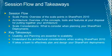So, basic session flow. We're going to start off with something that was actually presented at the last SharePoint Conference, and we're going to get an overview of the scalability points within SharePoint. This is really important because when you talk about scaling out a massive document management system in SharePoint, it's really about how you get value out of that content as your content grows up through the different life cycles.